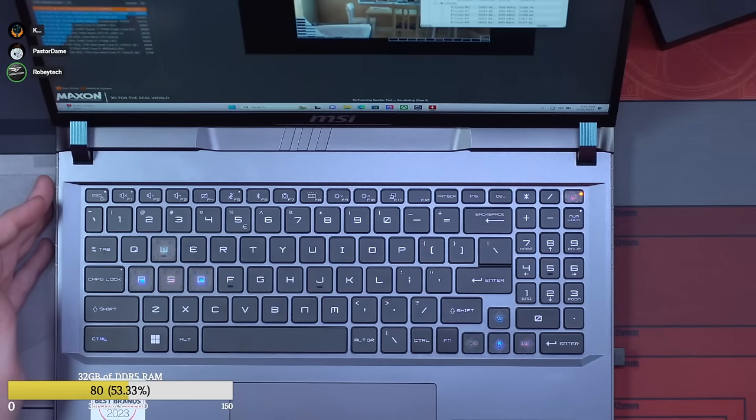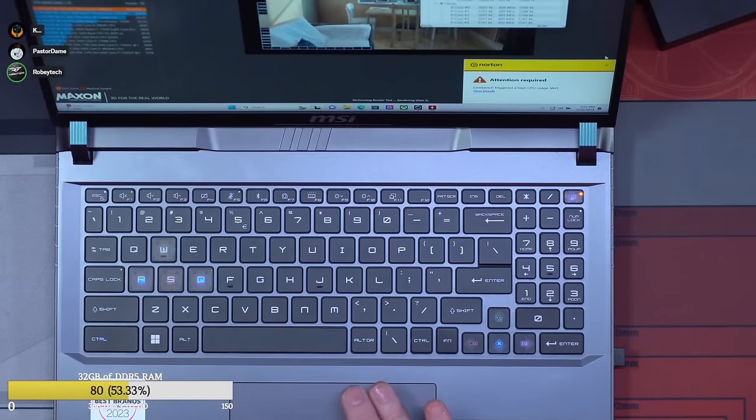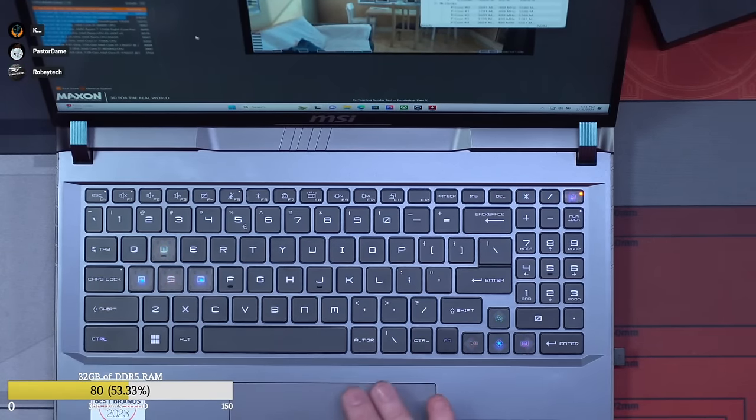Trying to see if there are any other questions. Yeah, the pitch is a little bit more unpleasant than what we've seen on the other ones, for sure. Attention required, Cinebench trigger too high. Thank you, Norton, that's not helpful.